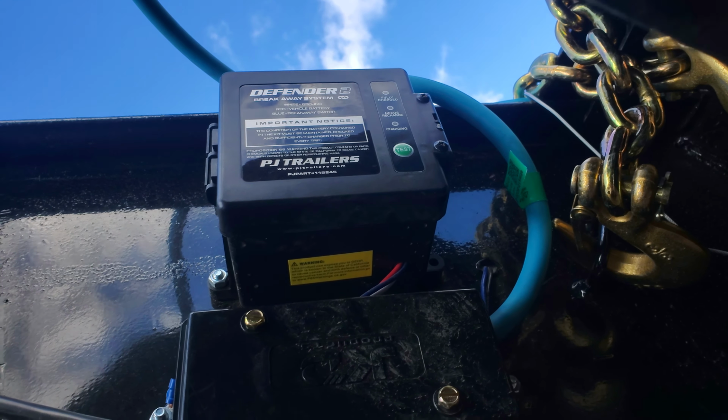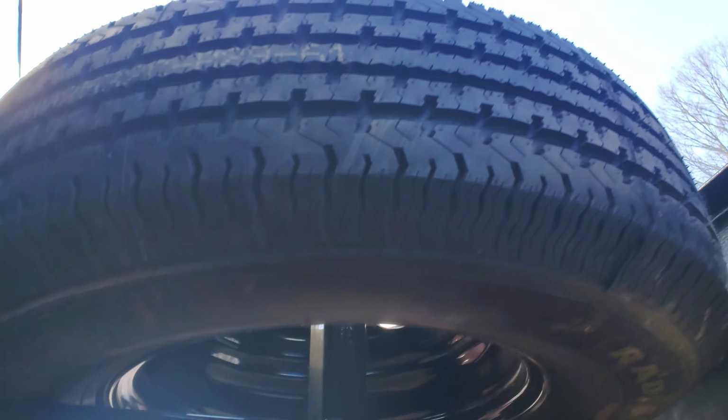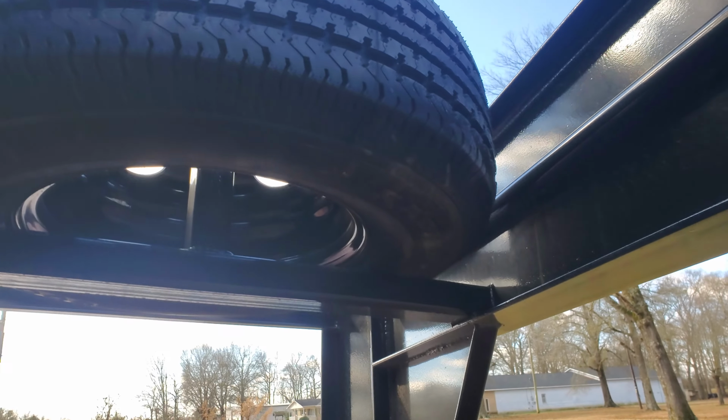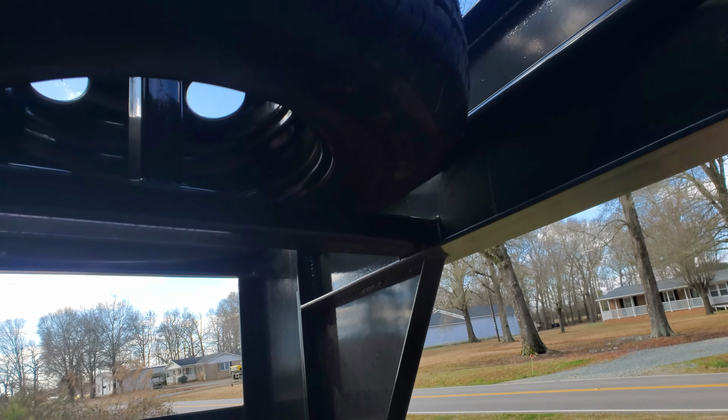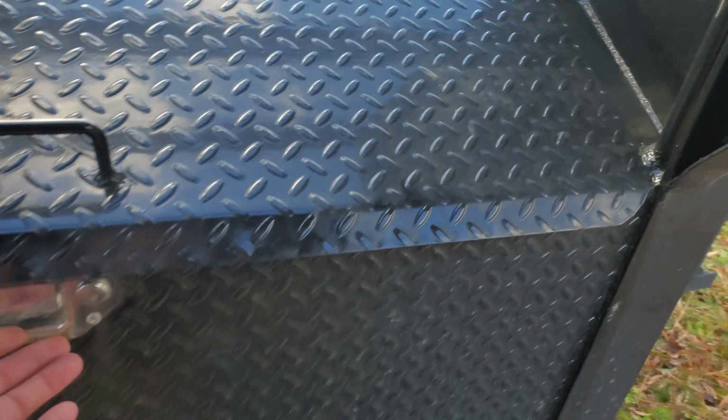Battery, hydraulic brake fluid, and then spare from the manufacturer. It's made right here. Diamond plated toolbox.